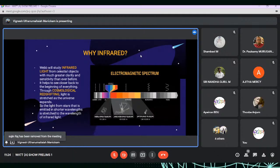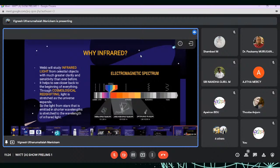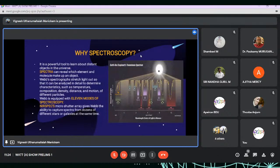After that, this telescope uses infrared light spectroscopy. Now we can see why this telescope uses infrared light. This telescope uses infrared light to view celestial objects with much greater clarity and sensitivity than ever before. It relies on cosmological redshifting, where light is stretched as the universe expands. The light from the stars originally has a shorter wavelength. Through cosmological redshifting, it expands and reaches the infrared wavelength. So by using infrared light, we can observe those celestial bodies easily.